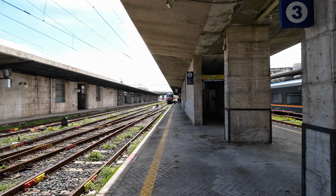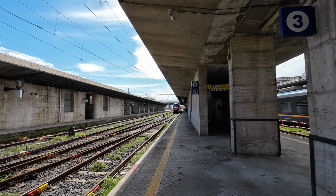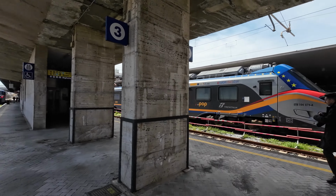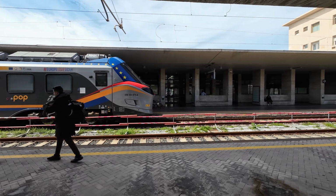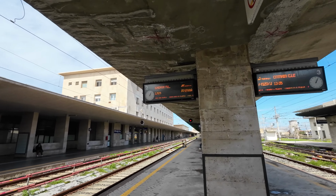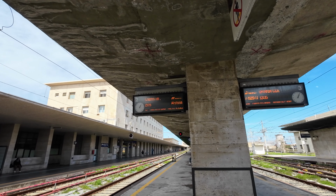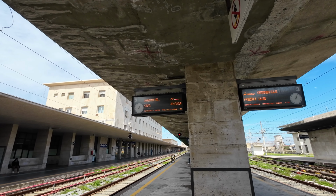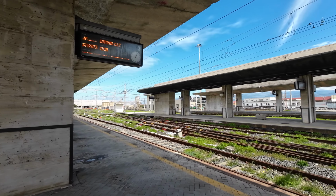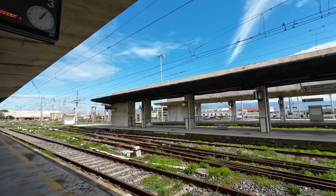So I came with this train, I ran down and up again. This was number 3 where the train came, and if you want to go to Capo d'Orlando, you have to take the train to Sant'Agata at stage number 2. So not the train to Palermo, it's an intercity and it didn't stop there.